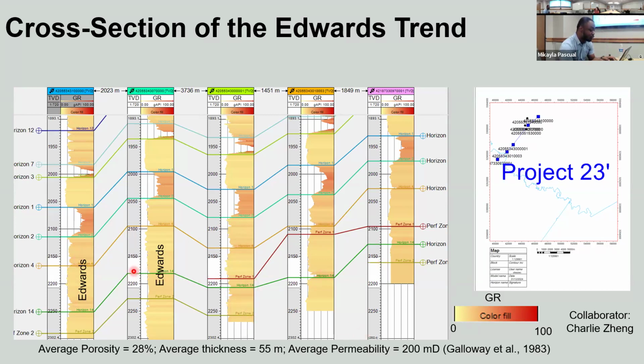So to be able to calibrate performance, there are two scenarios that I considered for this study. One is to take, in terms of thickness, the top of the Edwards and the bottom, the location which I call perforation zone 2, which spreads across this way, and that is how we were able to come up with the first average thickness of 55 meters.